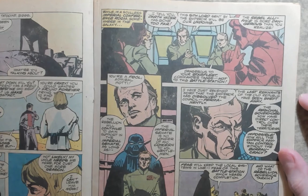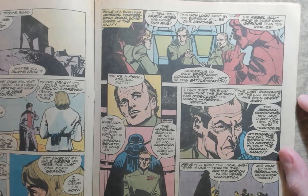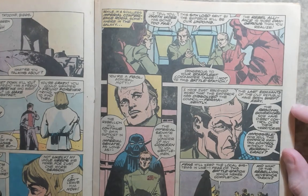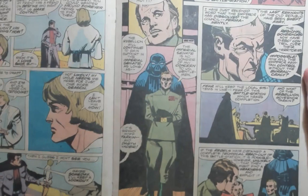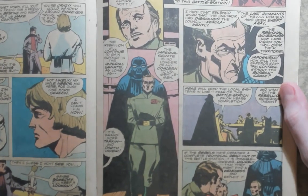Somewhere in the galaxy. I tell you, Darth Vader has gone too far. The Sith Lord sent by the Emperor will be our undoing. The Rebel Alliance is more dangerous than you realize. Dangerous to your Starfleet Commander, Tag, not to this battle station. You're a fool, Admiral Motti. The rebellion will continue to gain support in the Imperial Senate as long as... The Imperial Senate is no longer of any concern to us, gentlemen.